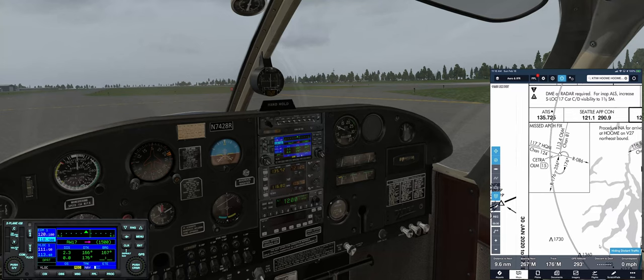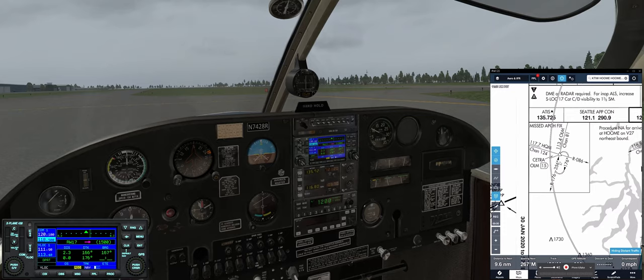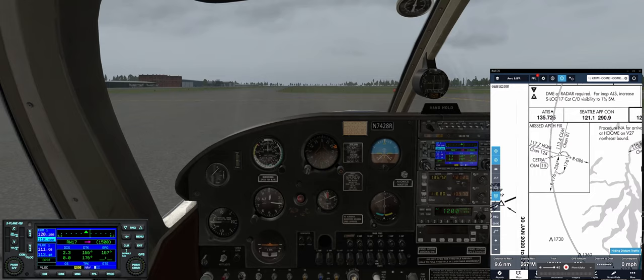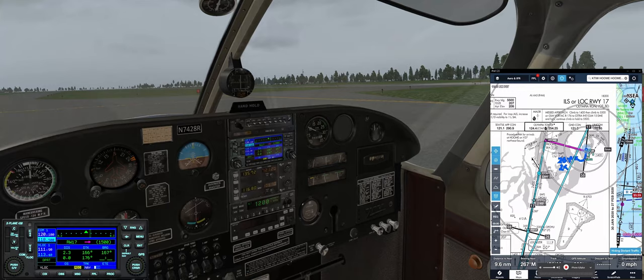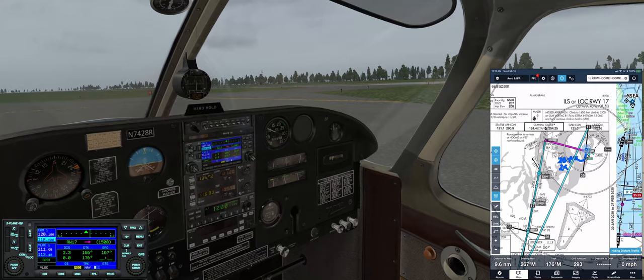Okay, so that's the plan. And then upon probably two circuits in the holding pattern, we're then going to request vectors for the ILS runway 17 approach here at Tacoma Narrows. So we're going to switch plates. Going to get vectored over there and then shoot that approach in for a landing. So it's a fairly long flight, a lot of stuff going on.